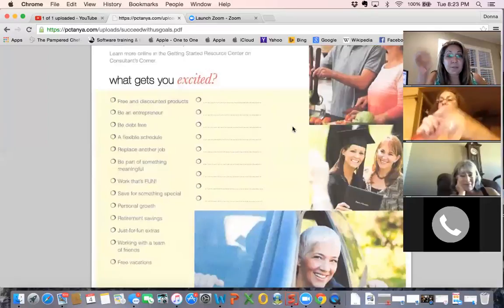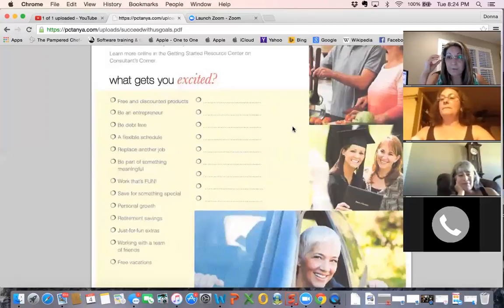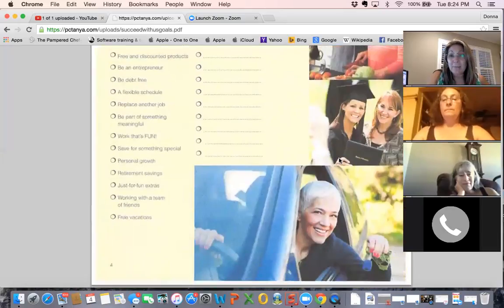People do this for short term, for long term, maybe just to buy a piece of furniture or to get a new car, or maybe it's to pay off a certain amount of debt, or for some it's for the free products, or maybe it's for the discounted products. There's just all kinds of reasons. Our goal is to help each one of you get everything that you're looking for out of your business. And based on what you just said, Karen, and I know what Maria just said, more than likely you're looking to do a couple of shows a week to earn somewhere in maybe $800 to $1,000 a month to get started. Would that be fair?